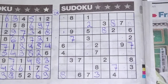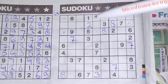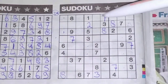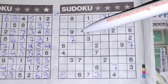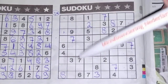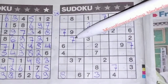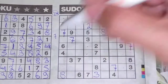How about the number 7 in this column? 7 in the middle column, so the column next, the only place for the 7 should be here. 7 in this row, 7 in the second row, so in the third row, the only 2 places for the 7 are here or there, but I see here 7, no 7 there, 7 should be here. And all the 7s are used, I can see, yes, alright.